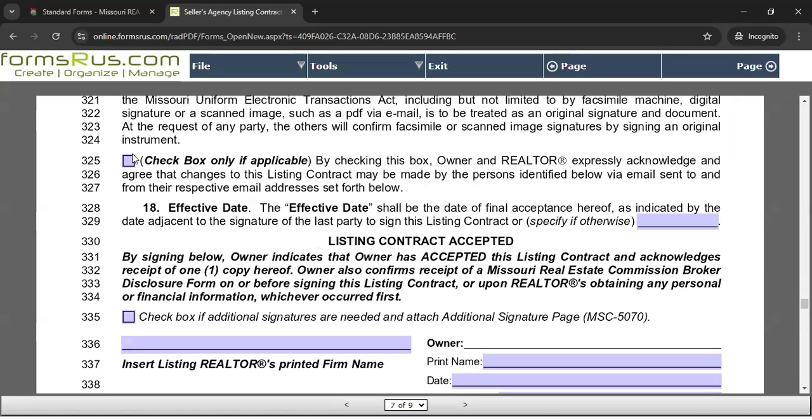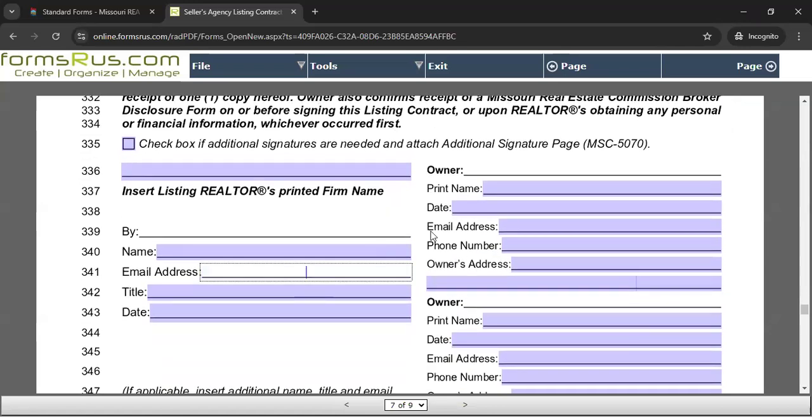Okay, this box I'm still arguing with. It doesn't really apply to us, because what it says is that you can send me an email to these addresses below and make changes to the MLS. However, compliance is still requiring that we have the data sheet addendum to make those changes.